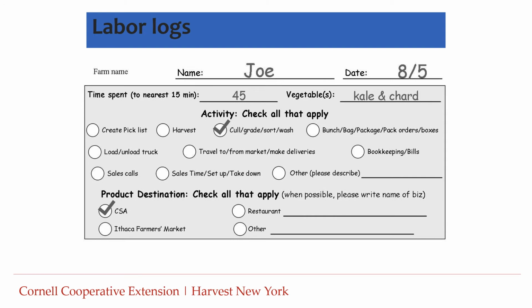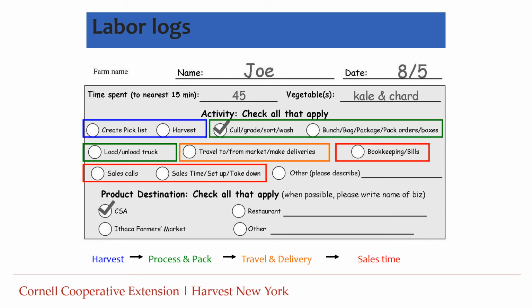So this is an example of the labor logs that they used for this project. It has information on the employee, the date, the time spent doing the task, the product, and then the product destination. And then it was all broken down by the sectors of harvesting, processing and packing, travel and delivery, and sales time.